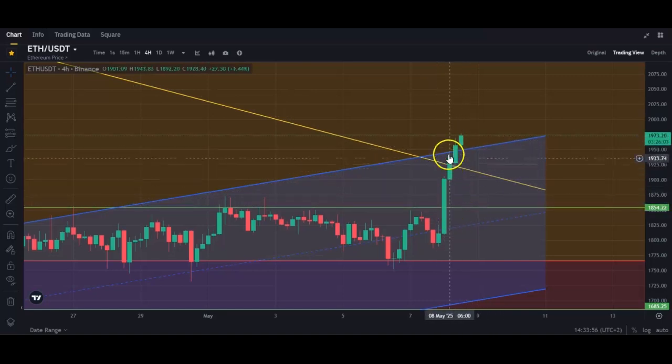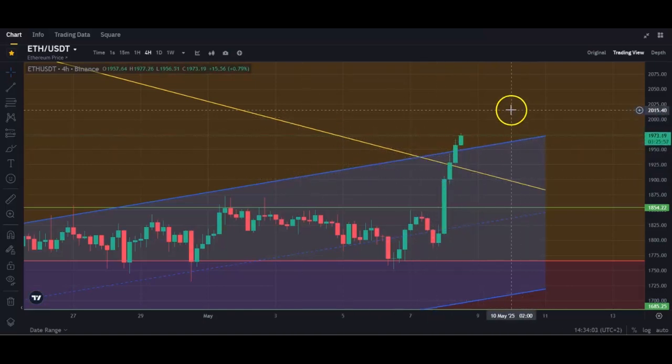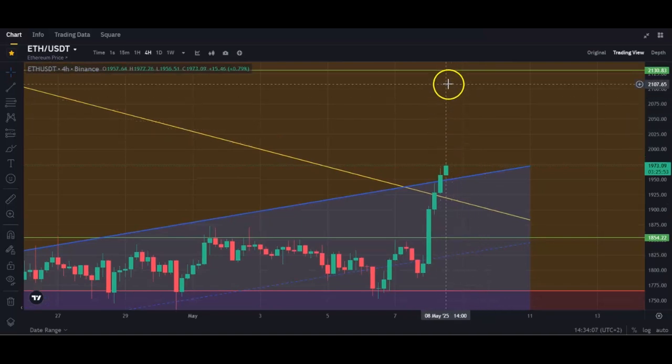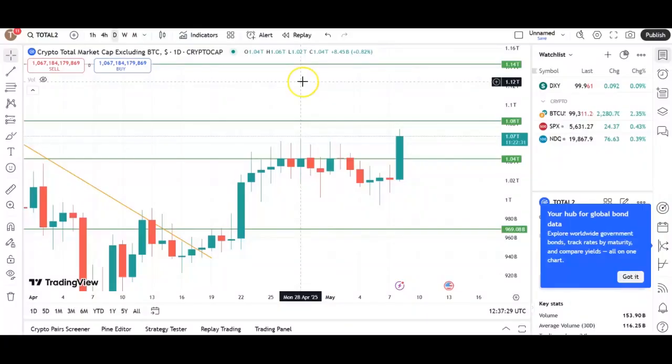It's taken out this line, it's taken out the trend line here, it's taken out the parallel channel top here. So expect this to probably cool down. I don't think it's going to make it all the way to 2,130. Now, I didn't mark off any daily resistances here, so it could be possible that it gets caught up at a point on its journey up to 2,130. So that might be where there is a daily resistance.